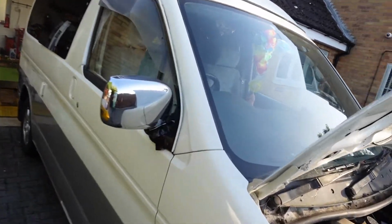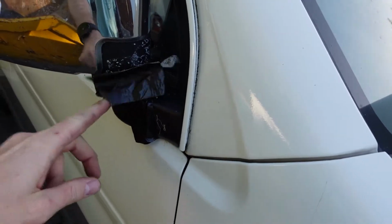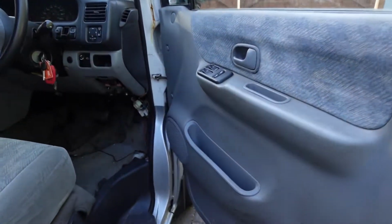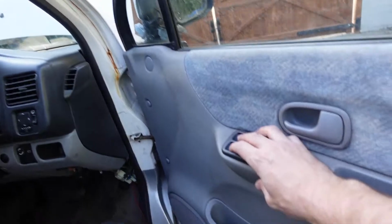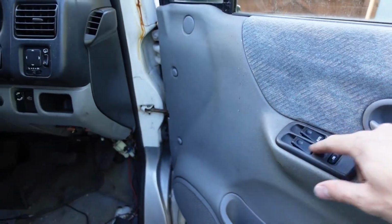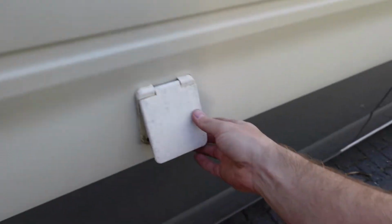First things first, it's already on order from eBay, 60 quid. The mirror is a bit taped up and a little bit broken, but the folding still works on it. The door switch, that one works. This one does not. Now there's £60 for this piece, but they do an aftermarket individual one, which I'm going to probably pick up. So that window doesn't really do up. But as I say, it's converted.